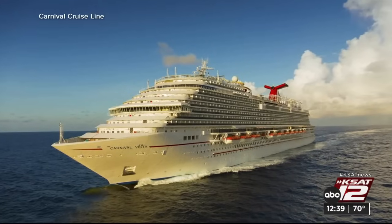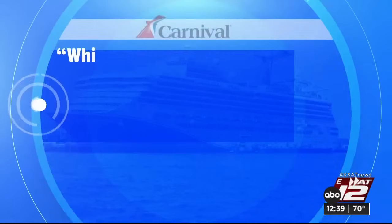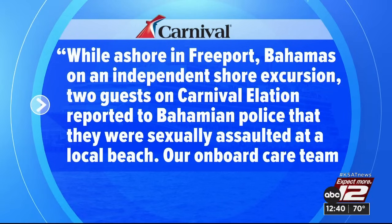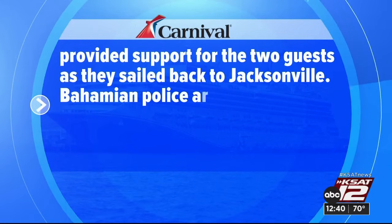An attorney for the women says the cruise ship bears some responsibility. Carnival has an obligation to warn about dangerous conditions that they know about or they should know about. And they also have an obligation to make sure that the areas that they're recommending to passengers, to tourists, are safe. Carnival Cruise responding to the incident, saying in a statement, while ashore in Freeport, Bahamas on an independent shore excursion, 2 guests on Carnival Elation reported to Bahamian police that they were sexually assaulted at a local beach. Our onboard care team provided support for the 2 guests as they sailed back to Jacksonville.